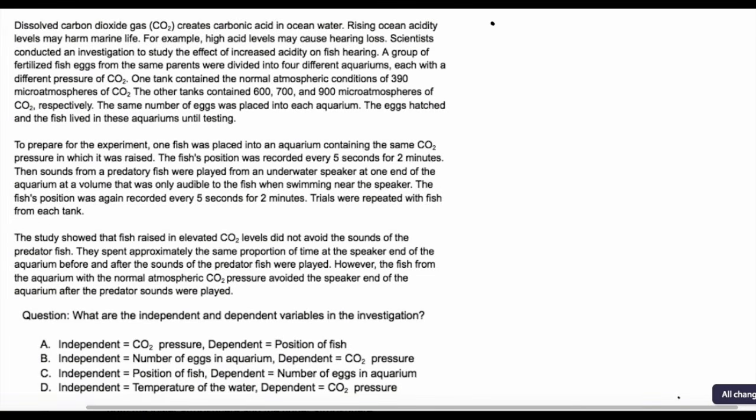It says, dissolved carbon dioxide gas, CO2, creates carbonic acid in ocean water. Rising ocean acidity levels may harm marine life. For example, high acid levels may cause hearing loss. Scientists conducted an investigation to study the effect of increased acidity on fish hearing. A group of fertilized fish eggs from the same parents were divided into 4 different aquariums, each with a different pressure of CO2. One tank contained the normal atmospheric conditions of 390 microatmospheres of CO2. The other tanks contained 600, 700, and 900 microatmospheres of CO2, respectively.